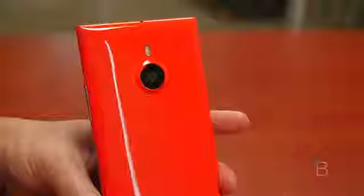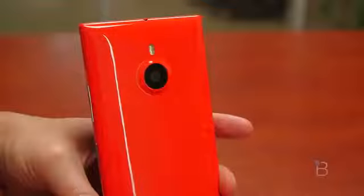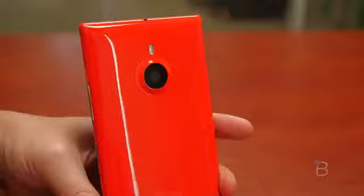But since we are talking about the camera, low light shots were awesome. Not quite the quality of the 41 megapixel on the 1020, but pretty darn close. This can easily go head to head with other flagships, including the iPhone 5S, and really the best of Android. One of the best cameras on the market right now.